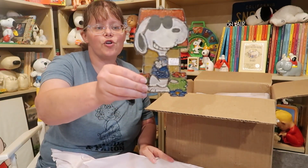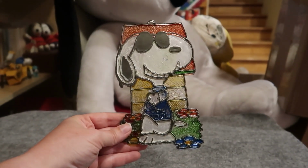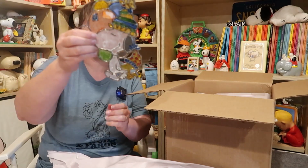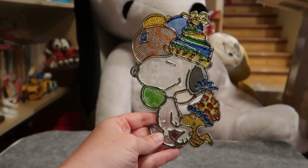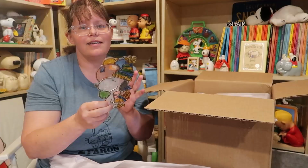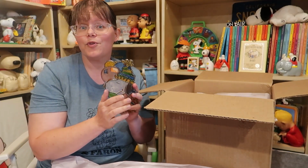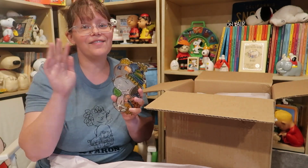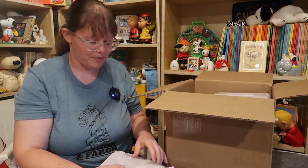And we have Joe Cool. This is also $3.50. Oh, we've got this one. I like this one. This is a birthday sort of sun catcher or celebration. I bought this lot for just one item, so I kind of glossed over everything else. Parcel number 2.